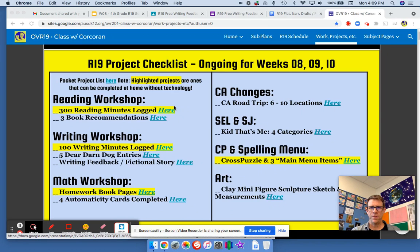The projects you see here, the ones that are highlighted on this slide, are also reflected on this Room 19 pocket project list. I made this small version hoping that the students would be less intimidated by the size of the slideshow, so I wanted to go over that with families as well, so you understand what all this means.